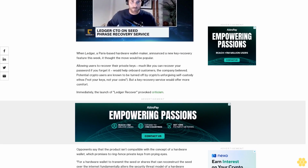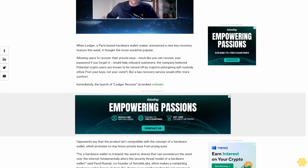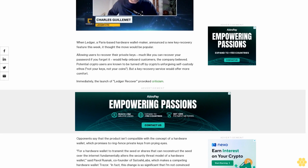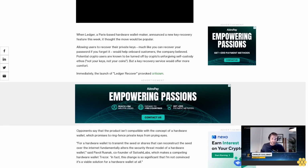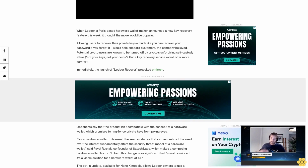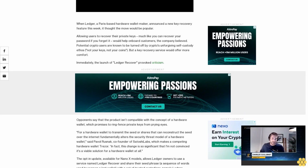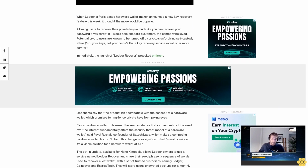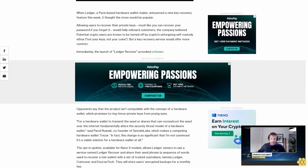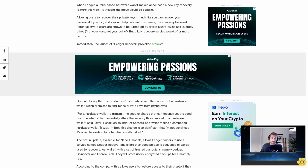Immediately, the launch of Ledger Recover provoked criticism. Opponents say that the product isn't compatible with the concept of a hardware wallet, which promises to ring-fence private keys from prying eyes. For a hardware wallet to transmit the seed, or shares that can reconstruct the seed, over the internet fundamentally alters the security threat model of a hardware wallet, said Pavel Rusnak, co-founder of Satoshi Labs, which makes a competing hardware wallet, Trezor. In fact, this change is so significant that I'm not convinced it's a viable solution for a hardware wallet at all.